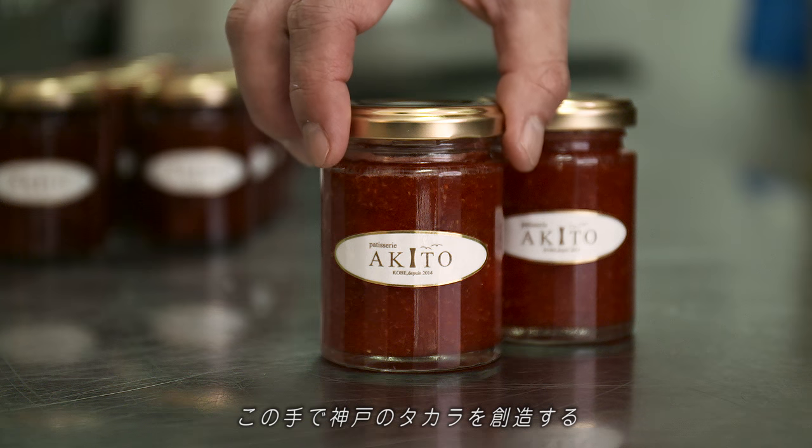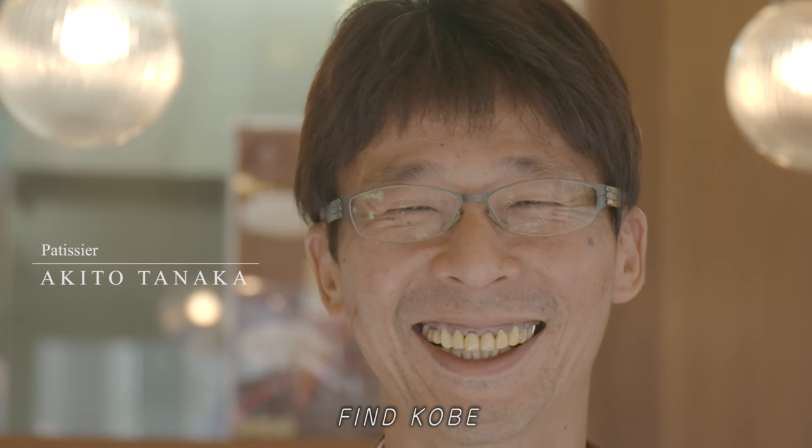This hand creates one of Kobe's treasures. Find Kobe.